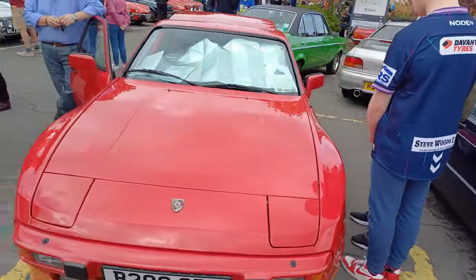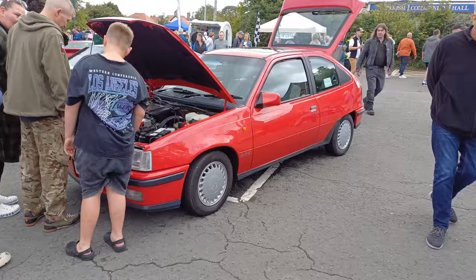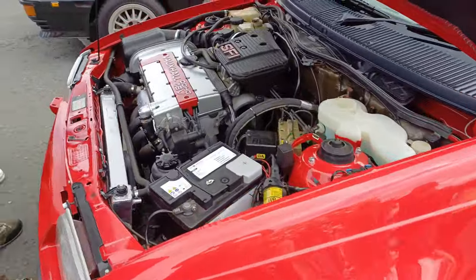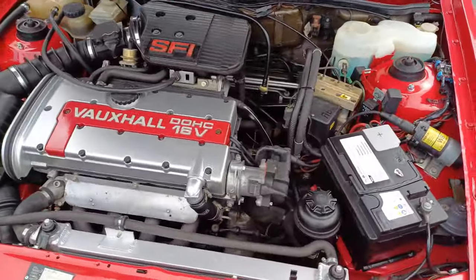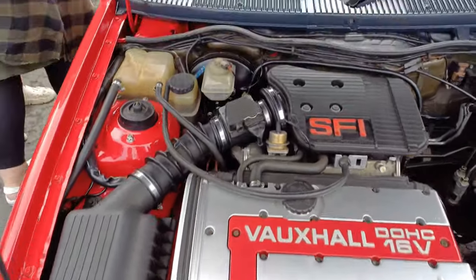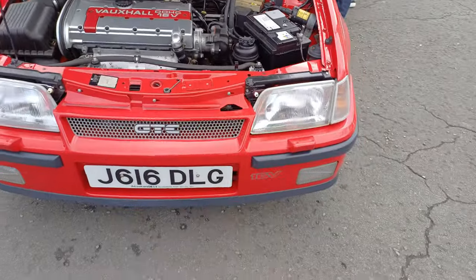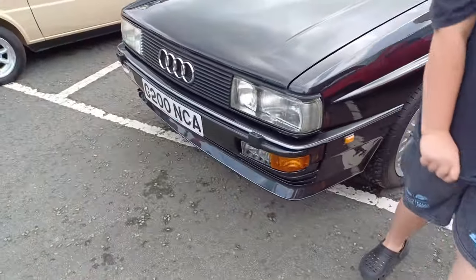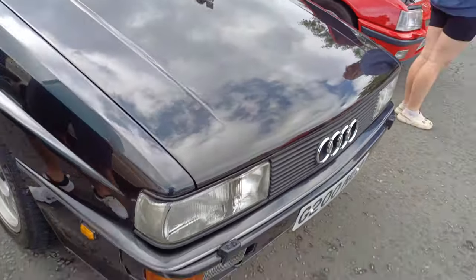Nice Porsche 944. So this one's for sale. Vauxhall GTE. Really nice. Very, very clean. This is out in front of us, this one. Nice Audi. Quattro, is that Quattro, isn't it? That one? Yeah. This one's for sale as well.